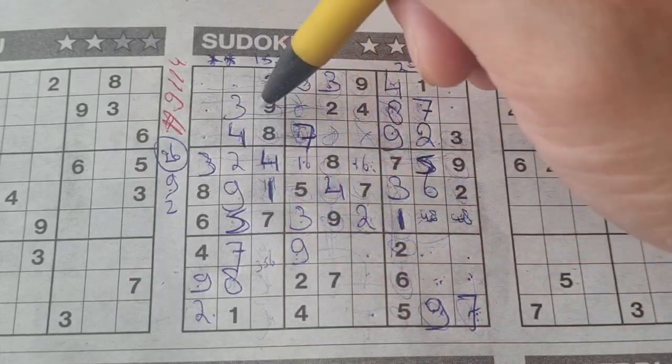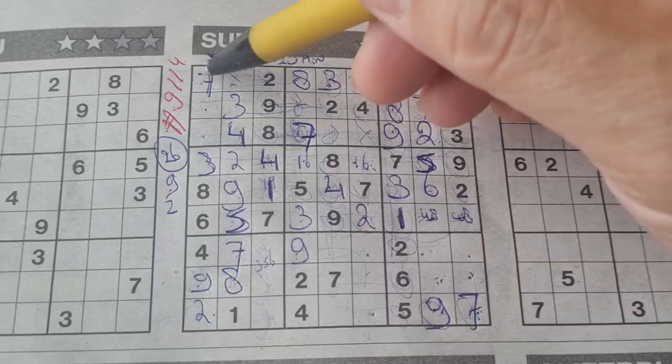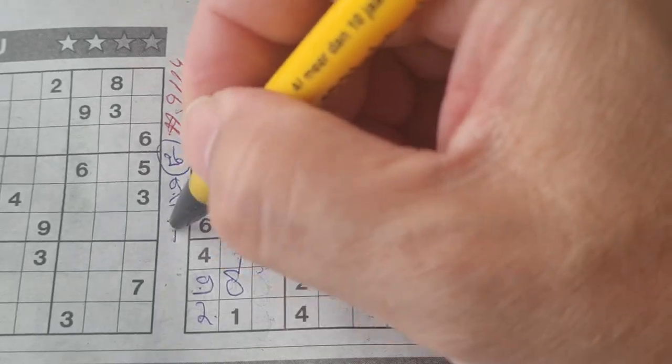We have a 7 in the second column, no 7 there. 7 should be here. And all the 7s are used. I can't see any more. Digit number 3, number 7.